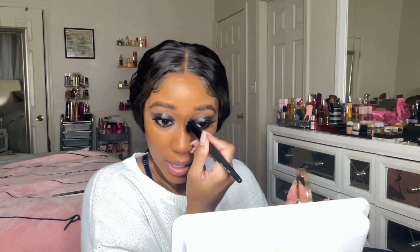I don't know, maybe I should have used a more dense brush for this, but child, we are here now. Ooh, kind of packed on a little too much. But I think this cream bronzer is pretty forgiving, especially the color of it. So I think I'll be fine. Yeah, I'm fine. It blended out super easy.